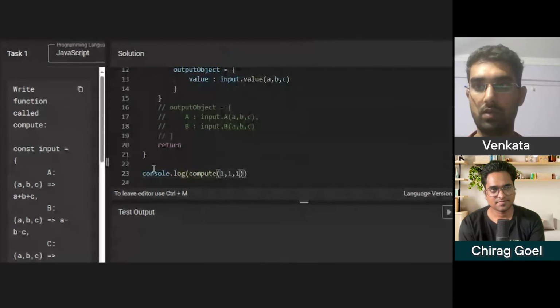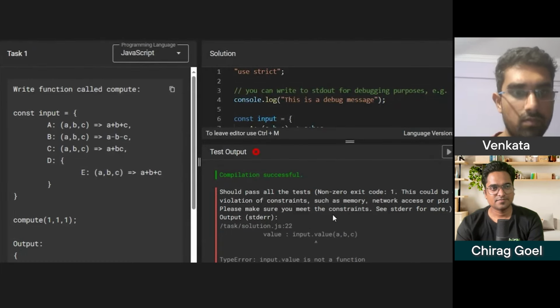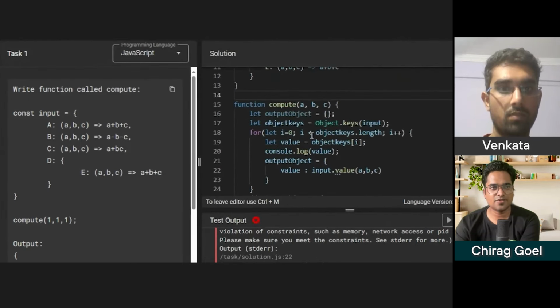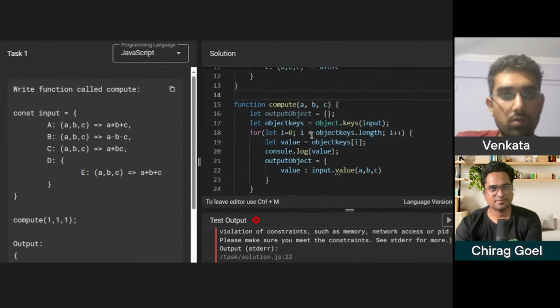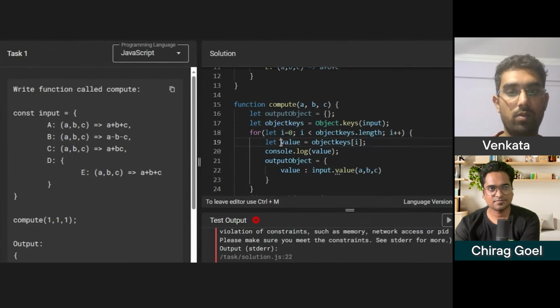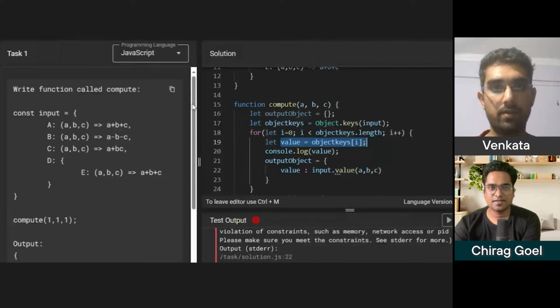And moreover, I should have an object. The one you're writing, input dot value, it says, hey, I don't understand this. There is something to do with that. Right? Input dot value. So what is the data type of your input? Can you tell me what is the data type of your input? It's an array, that's what you're saying.